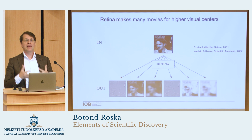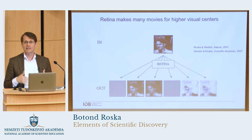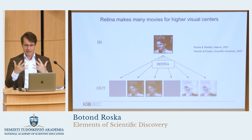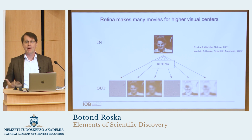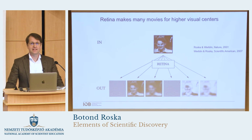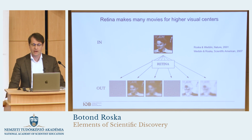But around 5 years later, I made some discoveries. Namely, I bumped into a new structure. I discovered that the retina is really working differently than other people imagined. It is a biological computer where one video comes in, but at least 20 or 30 videos come out from the retina on the optic nerve going towards the brain. And this was, at that time, a very surprising discovery. Very few people believed in it. It took a torture to get it published in Nature in 2001.